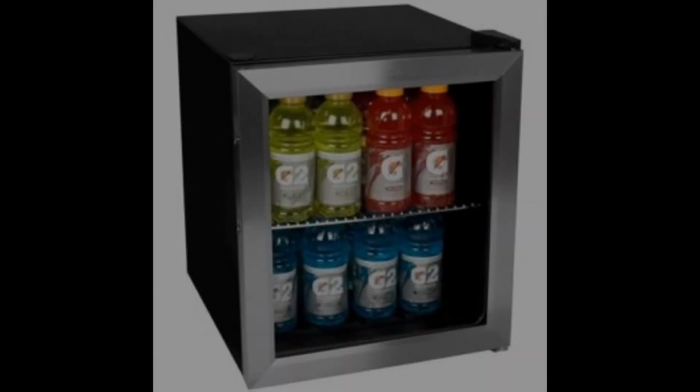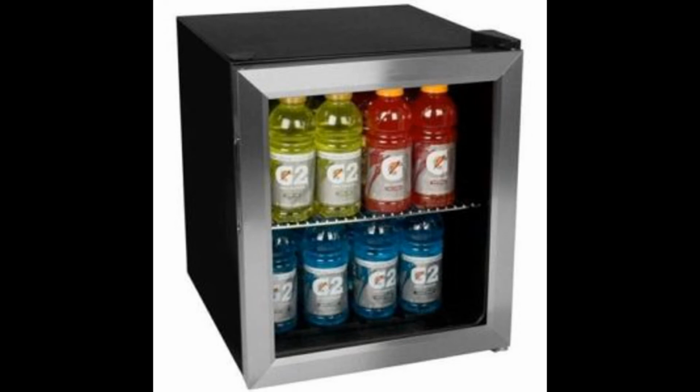Coming in at number 5, Edgestar BWC 70SS 62 can beverage cooler stainless steel. It's one of the best built-in refrigerators for small families, convinced bachelors, and hotel rooms. It's a simple, compact, budget-friendly solution to a common need. You can place it anywhere without worrying about noise, aspect, or accessibility.